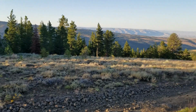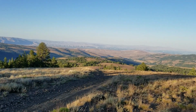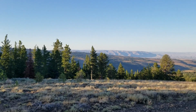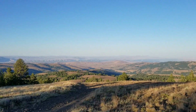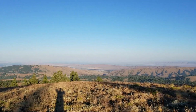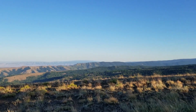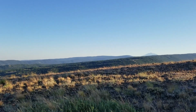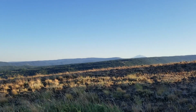If I continue to look around here, you can see all the way out to Naches and Selah. If you look directly north, it's these beautiful pines, and then as you pan around you can see all the way into Yakima. As I keep turning towards the south you can see the state forest over there as it turns green, and as we go southwest you can see all the way to Mount Adams popping up over the hill. It's super amazing.